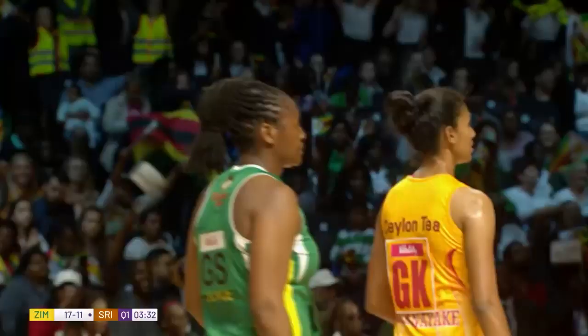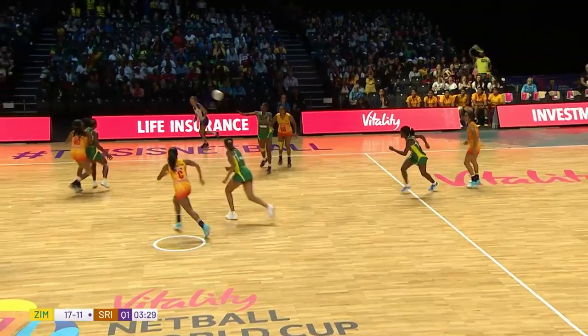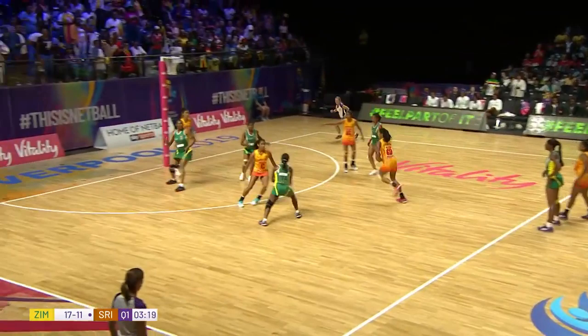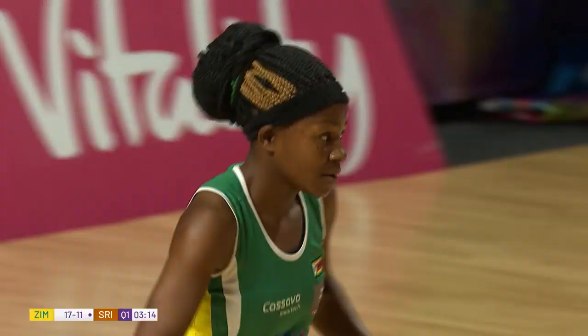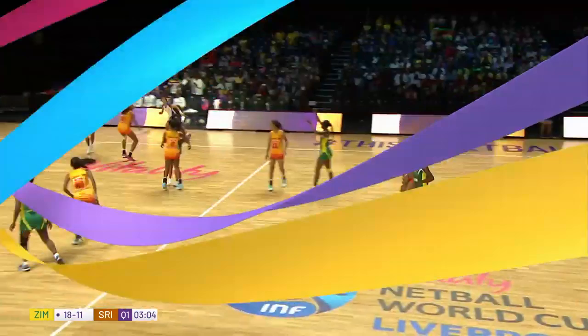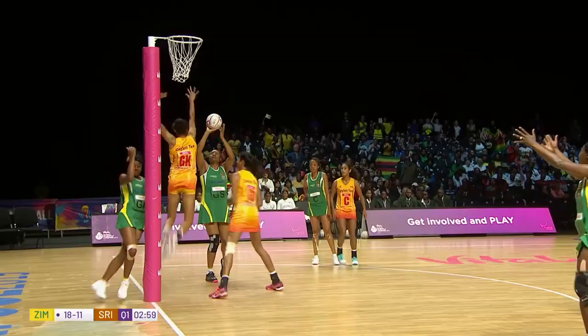Another goal for Zimbabwe. 17-11 now, as we approach the final 3.5 minutes of this opening quarter. It's been a furious start for Zimbabwe in World Cup netball. Nice little scoop pass there from the wing attack, Perpetua Sitchatima, converted by Lovu. Lovely underhand pass there. The obstruction, but nothing fazes her. Look at the way she took that ball. Takaita from slightly longer range this time, just bounces over the back.